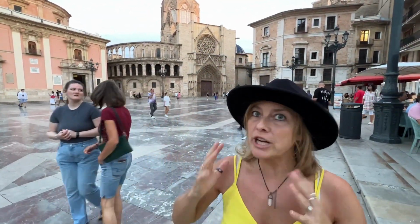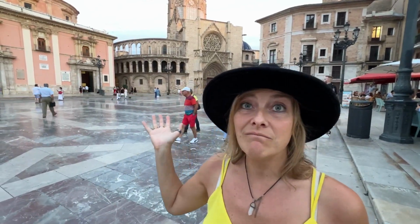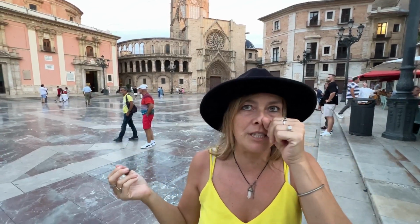The Cathedral of Valencia is just stunning. We somehow managed to get inside without trying to sneak in. We actually just walked straight in, and it's not free, so we shouldn't be in there. But for some reason, maybe because they were about to close or something, we managed to get a really nice peek in there. So stunning.